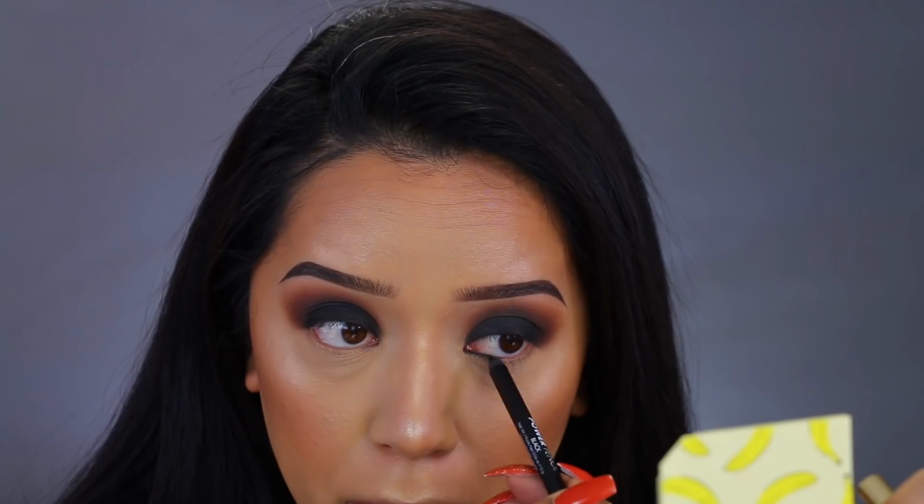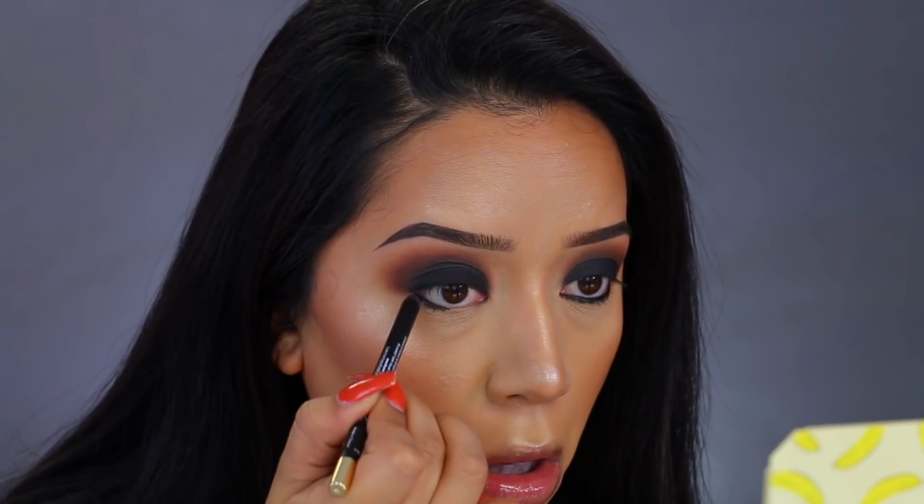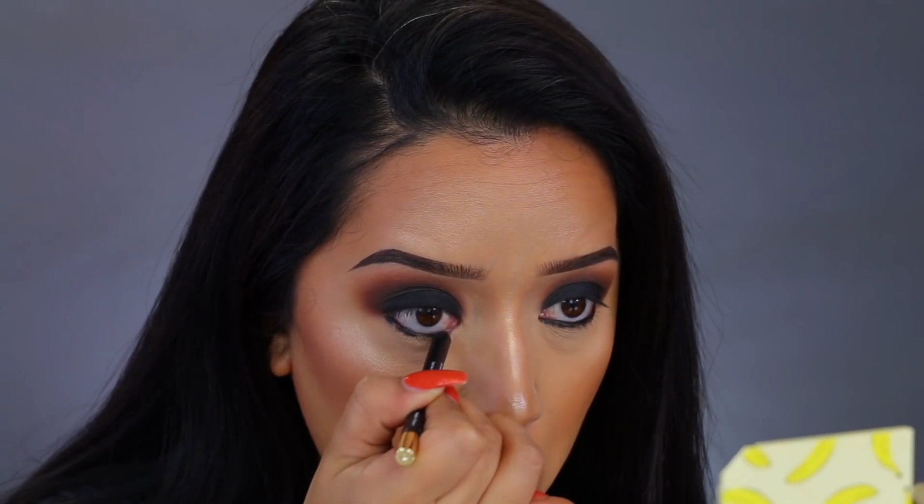We're going to go in with a black pencil. This is by BH Cosmetics. These are just their power pencils. I have this one in the shade Teal, and wow, head over heels, how creamy it is. So we're just going to run that through the lower lash line, or through the waterline, just like that, and then we're just going to diffuse that with a pencil brush.